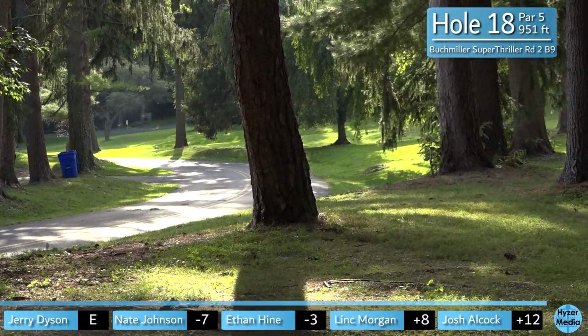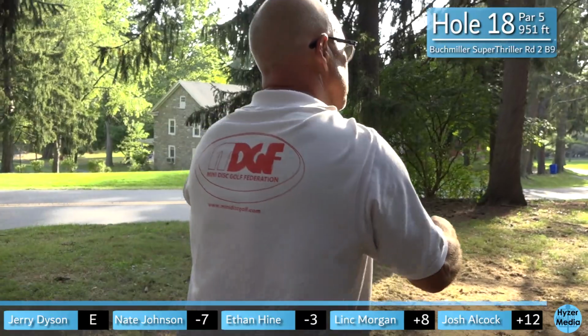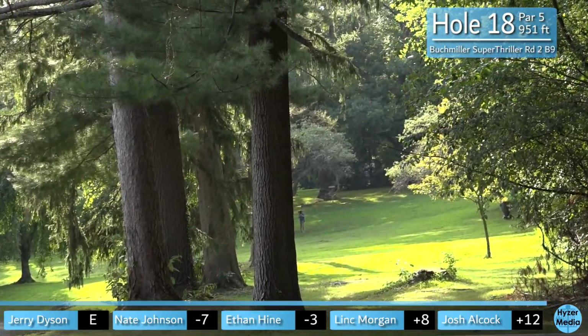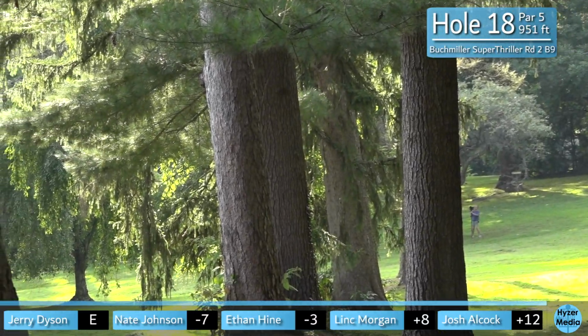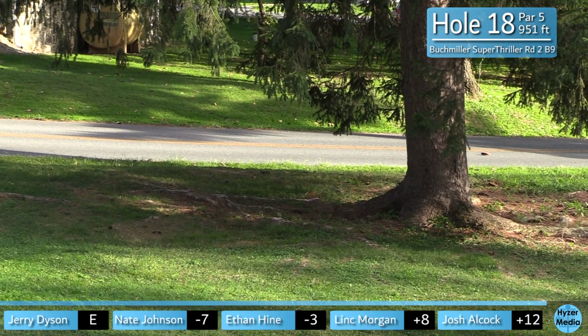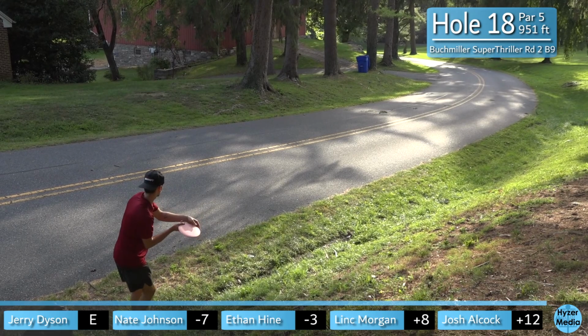Josh looks like he let that out a little early, but it checked up nice and easy. Linc's going to take the fairway that the drone went down. Yes, finally we see somebody take this wide backhand route. And Linc throws it pretty well. Actually, a little too well, it comes all the way back to the left and is on the roadside again.